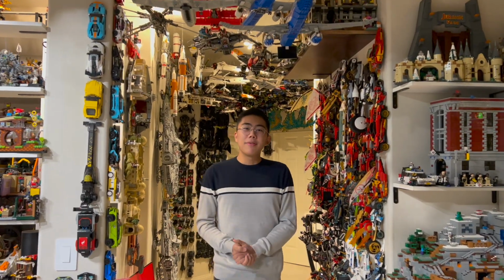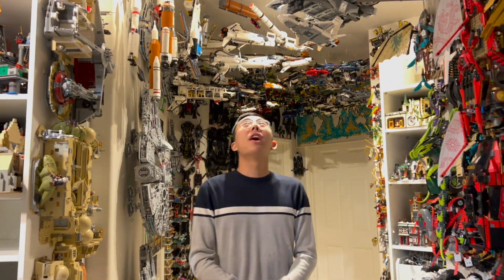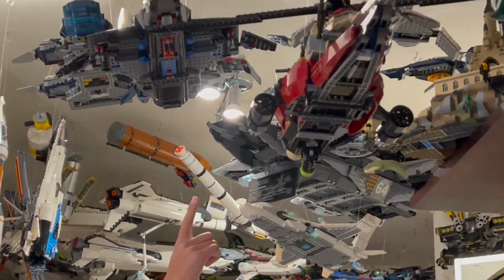Alright, and with that, we have summed up our look at the 2023 January LEGO Marvel sets. Very cool that we're getting a remake of the original Avengers Quinjet. That is fantastic to see, and it is easily the best one that they have done yet, with some really accurate minifigures. Big fan of that.